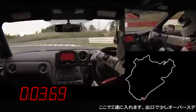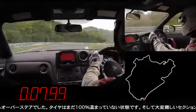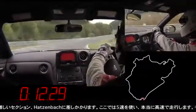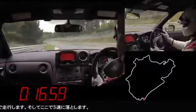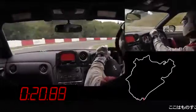So this I take in second gear and you can see a little bit of oversteer in the exit. The tire is not 100% warm yet. And come down to this really difficult section, the Hatzenbach section. And this is really fast here, up in fifth gear. You can see the gears here and then down to third for this section.